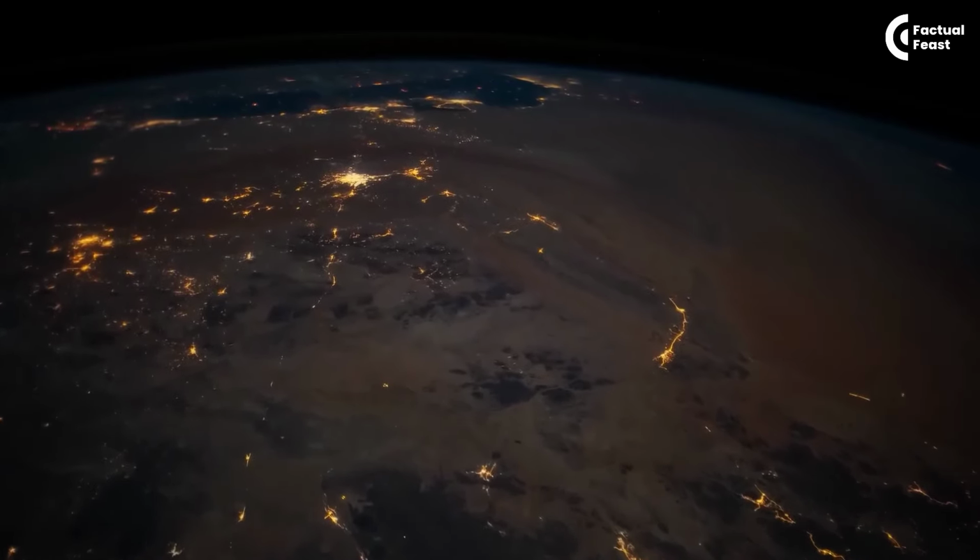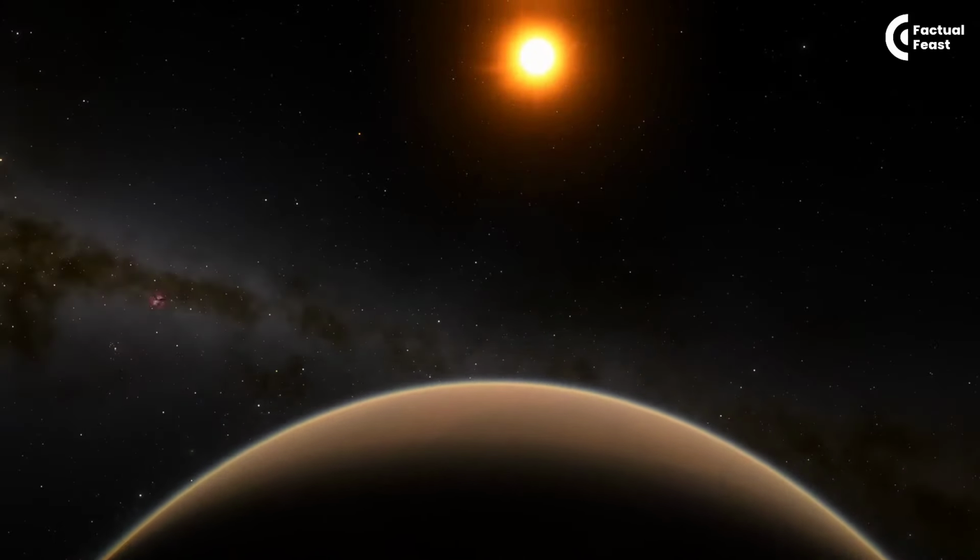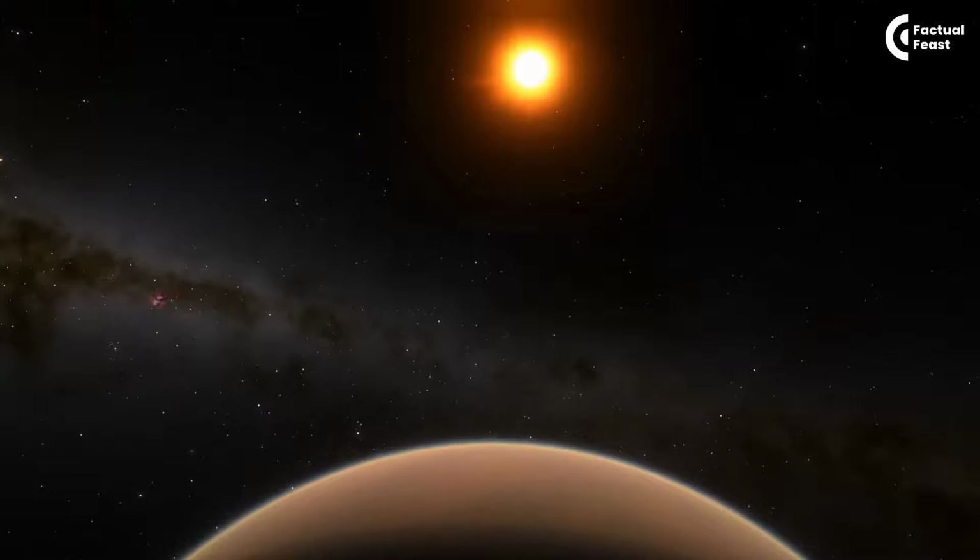But is our planet unique in supporting life? Or are there other similar celestial bodies in the universe that can give rise to life forms?